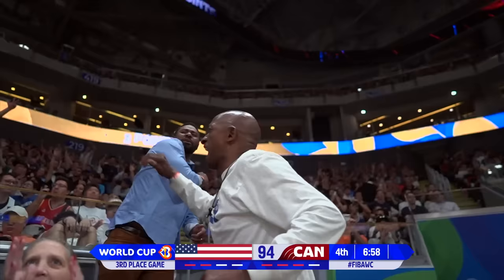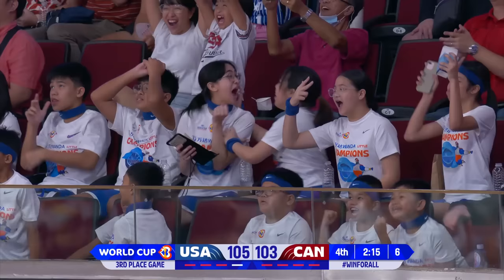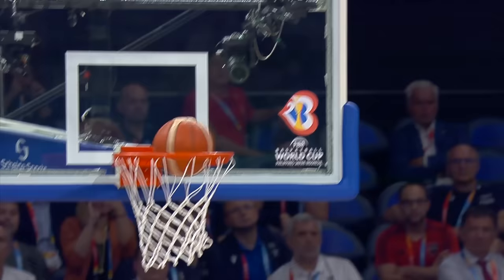Here's Halliburton. You can count it. A three-pointer. And the USA have tied it. Look at that. Halliburton now has it back. To Bridges in the corner. Good. And he's fouled. So he took away his landing space. And you see the USA and Canada both doing a great job getting into the paint, creating paint touch threes.